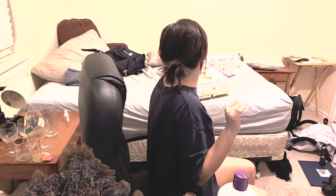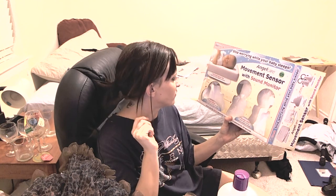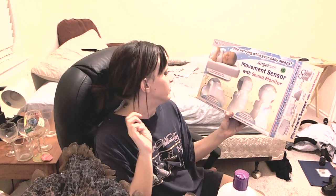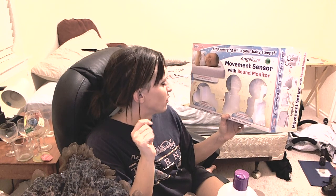Let's see what else. Baby monitor. You're probably gonna want a baby monitor. I have this one, the Angel Care movement sensor that my girlfriend gave me. I really wanted the movement sensor because I was so freaked out by the whole SIDS thing. But I have not used the movement sensor, and I've heard it can wake the baby and it's not very effective. So we don't use it. My daughter is 5 months, so I'm not too worried about it now. But you're definitely gonna want a baby monitor.